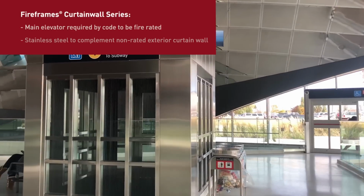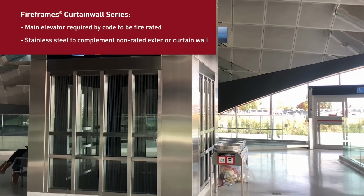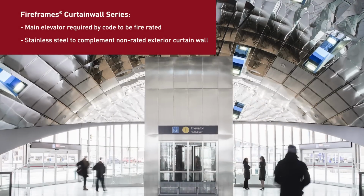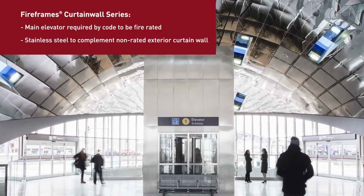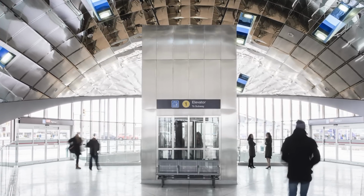As we move to the interior of the building, you will notice that TGP's Fireframe Curtain Wall Series fire-rated framing was also used for the interior main elevator shaft. Ultimately, we were able to do this in a stainless steel configuration and create a seamless transition between rated and non-rated curtain walls in the building.